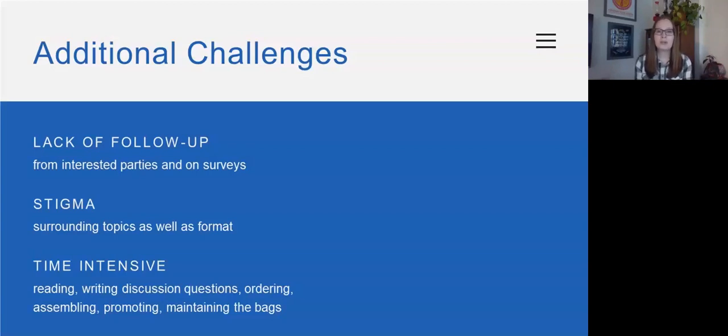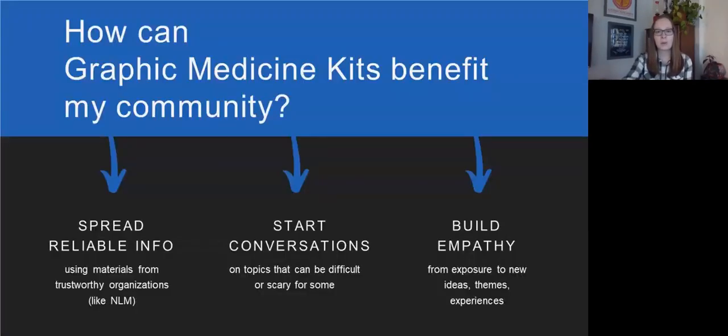And so there are quite a few challenges with doing a project like this, but I want to remind you that the benefits are worth it. You've seen this slide before, but it bears repeating that these kits are a fantastic way for you to spread really important information about these health and wellness topics into your community, and start those conversations to break down that stigma and to help your community build empathy for others who may be experiencing different things than they are.